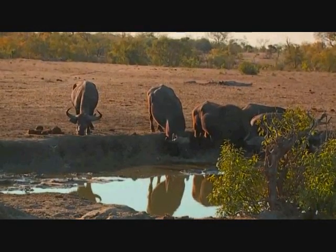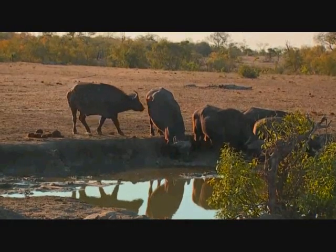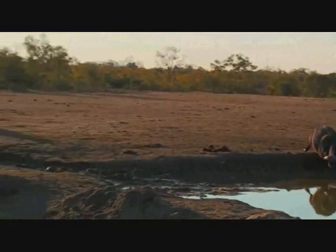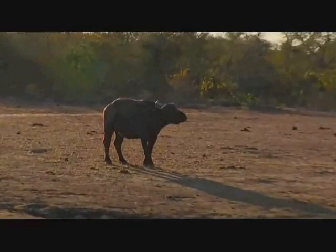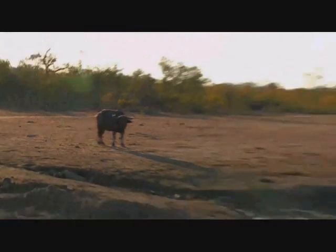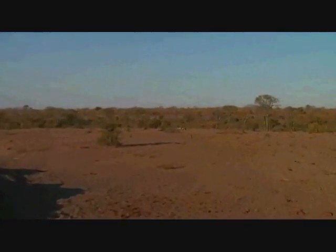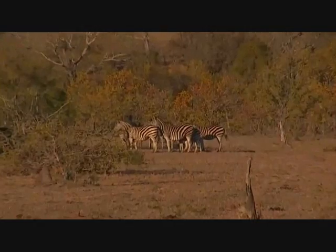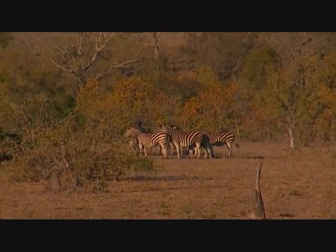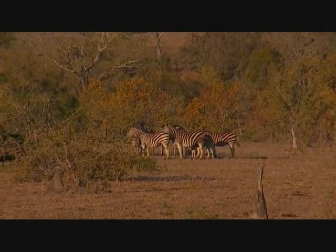Hey, buffaloes. It's okay. What are the zebra looking at? You see that, Brian? Behind us. The zebra is staring into the bush. I'm just trying to see what they're looking at. They're all facing one direction, looking to the edge of the bush there. So once you finish with these buffalo, definitely worth going to have a little look-see around where those zebra are looking.